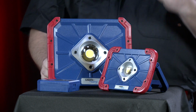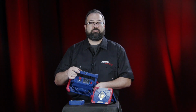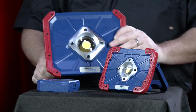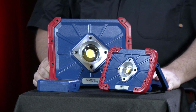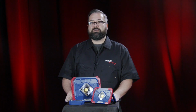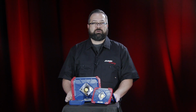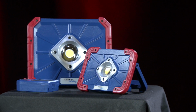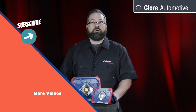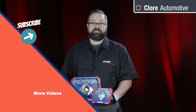Each light features a 180-degree swivel action magnetic arm with mounting holes, allowing a wide range of mounting options. Affix it permanently, attach it under the hood of a vehicle, or use it as a handheld light, whatever the situation calls for. The LNC2251 and the LNC2551 also come with a wall charger and repair service coupon for one-time fixed fee repair after the warranty period has expired.